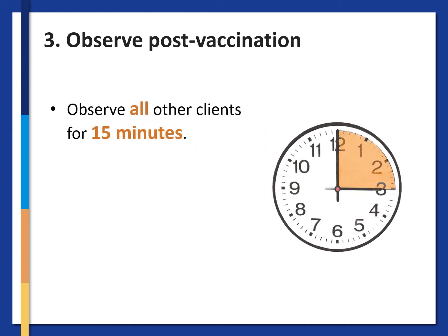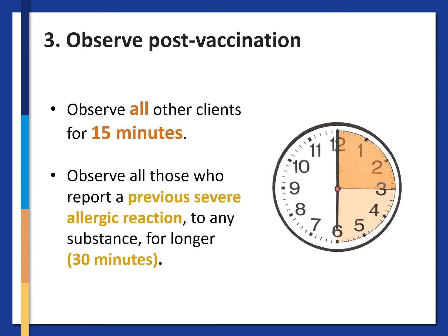All vaccine recipients should be advised to wait at the facility for at least 15 minutes following their vaccinations. If a client reports a previous severe allergic reaction to any substance, it is advised that they should be observed for longer, usually 30 minutes.